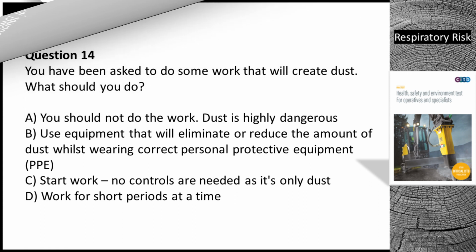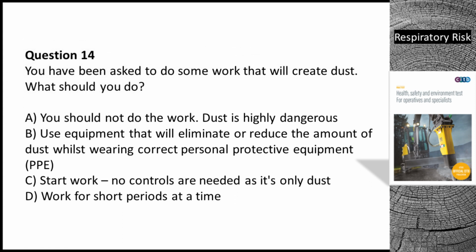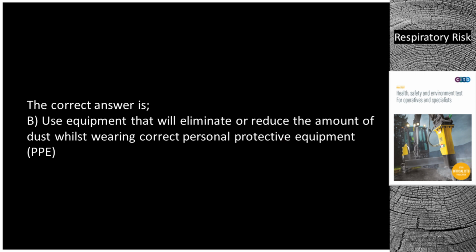Question 14. You have been asked to do some work that will create dust. What should you do? A. You should not do the work. Dust is highly dangerous. B. Use equipment that will eliminate or reduce the amount of dust whilst wearing correct personal protective equipment, PPE. C. Start work. No controls are needed as it's only dust. D. Work for short periods at a time. The correct answer is B. Use equipment that will eliminate or reduce the amount of dust whilst wearing correct PPE.